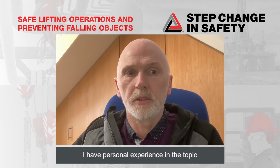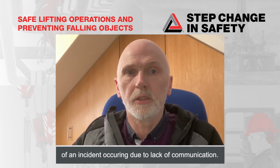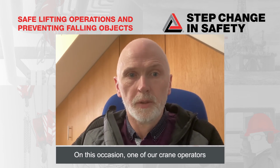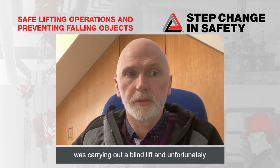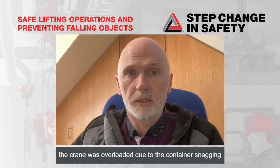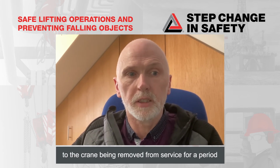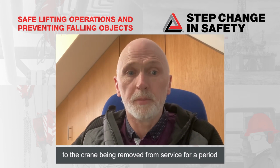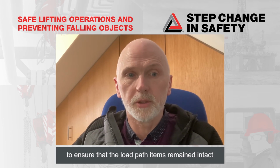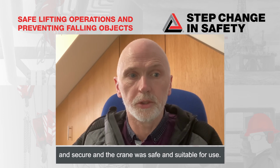I have personal experience in the topic of safe lifting operations and the unfortunate event of an incident occurring due to lack of communication. On this occasion, one of our crane operators was carrying out a blind lift and unfortunately the crane was overloaded due to the container snagging on a structural part of the asset, an oversight that led to the crane being removed from service for a period of time to allow the inspections to be carried out to ensure that the load path items remained intact and secure and the crane was safe and suitable for use.